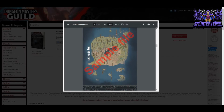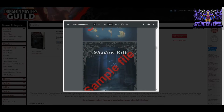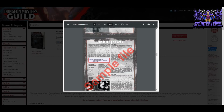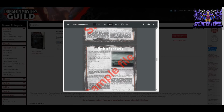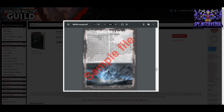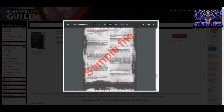And then here's a whole map of the core, which shows all the different older domains, probably, that you were familiar with from previous editions. Shadow Rift, Iraq. So you're seeing 20 of these 396 pages, and just so much detail in here. I mean, probably every little bit of lore is squeezed in here.